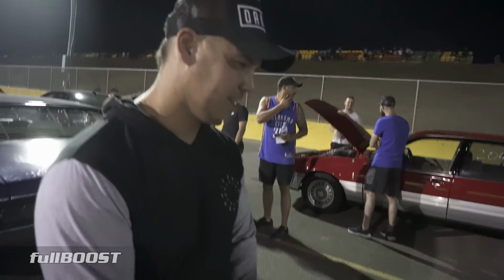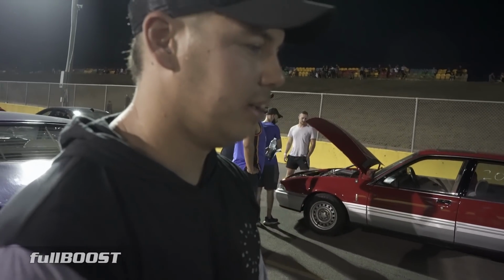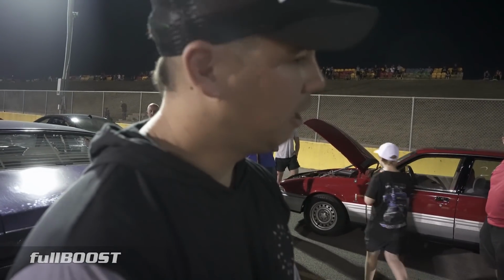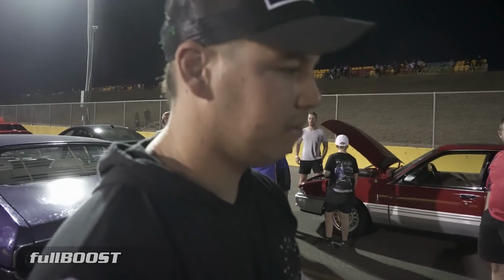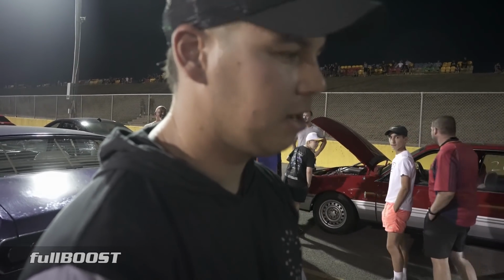What were you aiming to run in it? Like realistically, ideally, just after a 9 anything? I'd love to run a low 9 in it. But we'll just see how it goes. Just try and launch a bit harder. Have you ever weighed it? Like as is? No, but the BA with much the same stuff was 1900. But these would be heavy, wouldn't they? I've been told FGs are heavier.